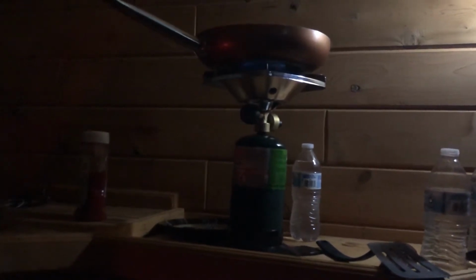But I like running both sources, cooking with the propane burner here and using the space heater at the same time. And like I was trying to say, I will take the pan off and probably let it run, not out of control, but just at a low flame, because it throws a lot of heat into the air and it will help warm it up in here faster.